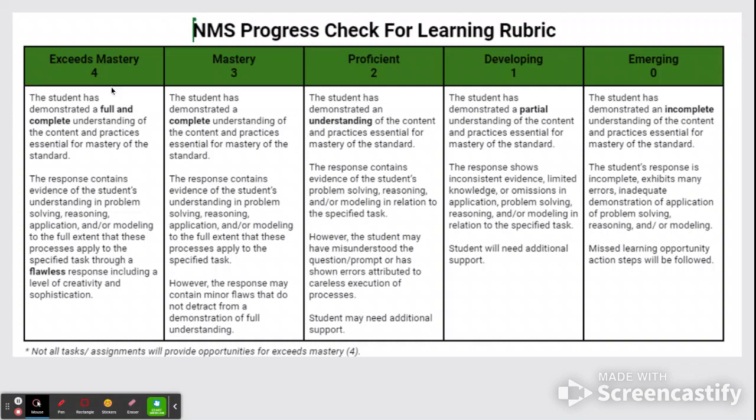Then we move into exceeds mastery. This means you took the standard maybe a step further. You explained your understanding. You gave another strategy. You went and researched something else. This is going to be like our extension.